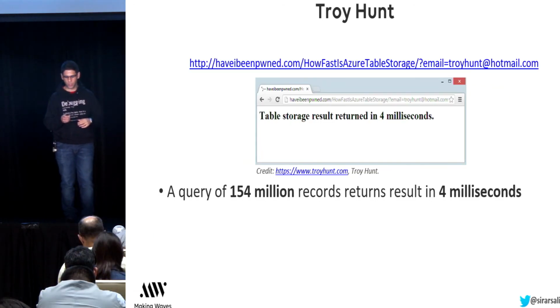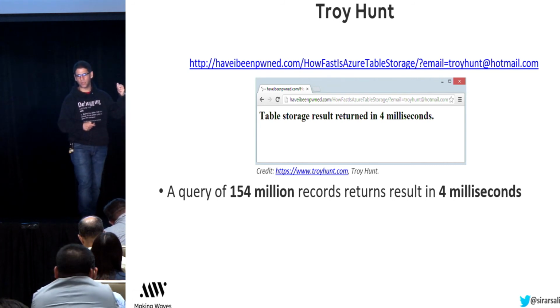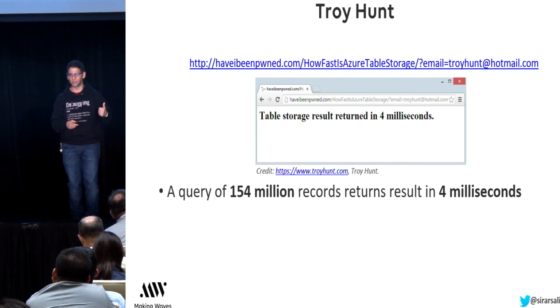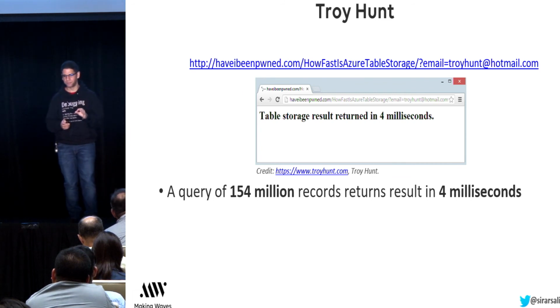And also, he has this API where you can provide your email address, and then you can see if your email has been hacked or compromised on the web. And as you can see here, doing one query of 154 million records returned in 4 milliseconds. Really impressive. So table storage is fast, fast, fast.